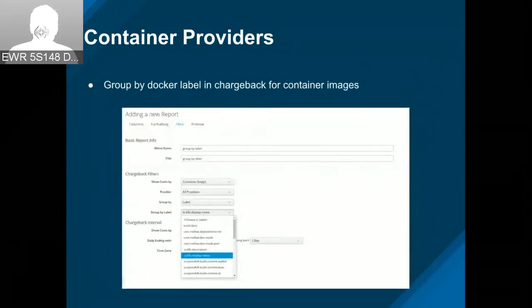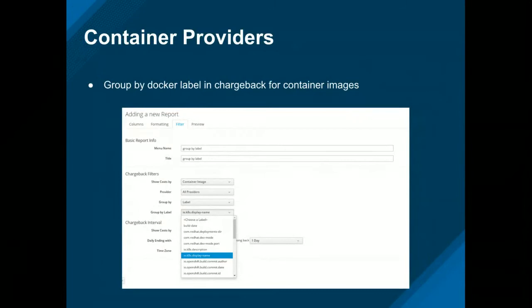And another constant favorite from customers is grouping Docker labels for chargeback and container images. This is something which a lot of people have had to do SQL queries directly on the database to collect these kinds of reports, so to be able to have them out of the box is really beneficial. Next slide.